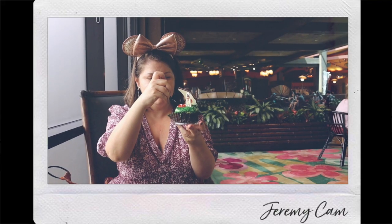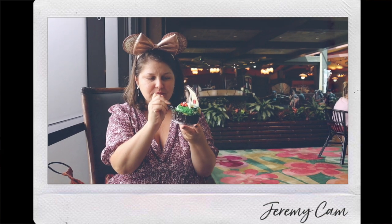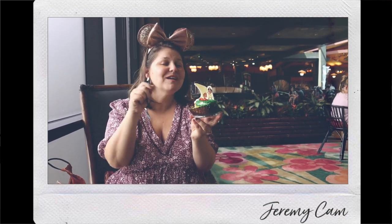First bite. Alright, that part just tasted like a cupcake. Where's the coconut? Did you find the coconutty center? It's very good. It's not very coconutty. Jeremy says that my coconut taste buds are dulled because I eat so many coconut flavored things.